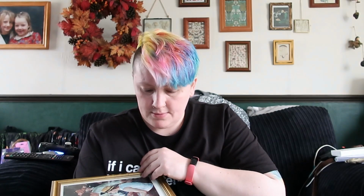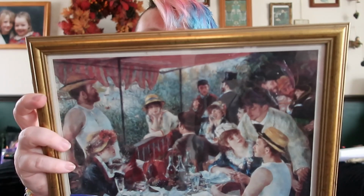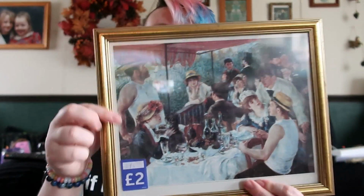There's this lovely Renoir print, which is, where are we? Luncheon of the Boating Party, and it actually has Renoir in it. I can't remember which one he is. I think he's that one. He painted himself in it. But I thought this would go lovely in my hallway. It's £2 from Cancer Research. As part of my Impressionist wall, I seem to have a lot of Renoir prints, so that's going to go with the Renoir prints.